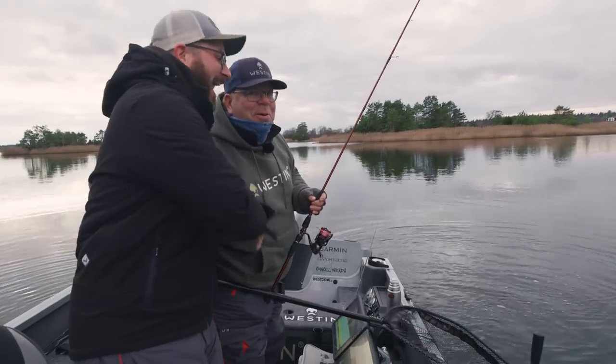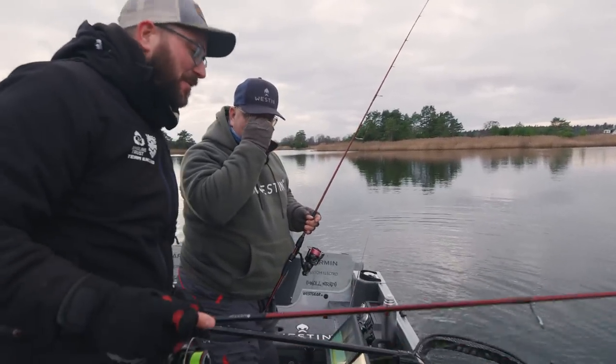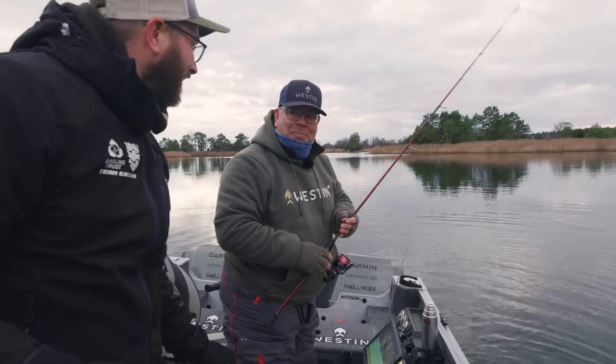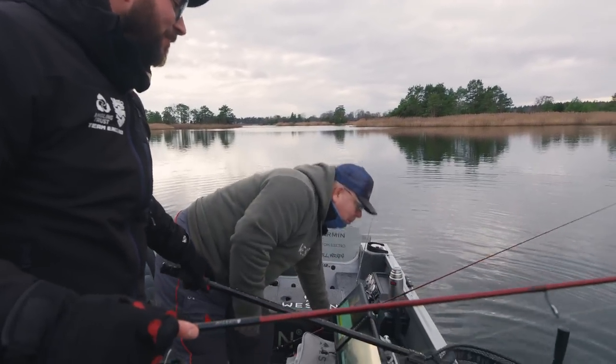Oh, it's not a big one, but it's a perch. That is awesome. It's pretty cool, huh? I knew if we persevered on these hard baits, it would happen. I think it could get interesting now. We've waited a long time.